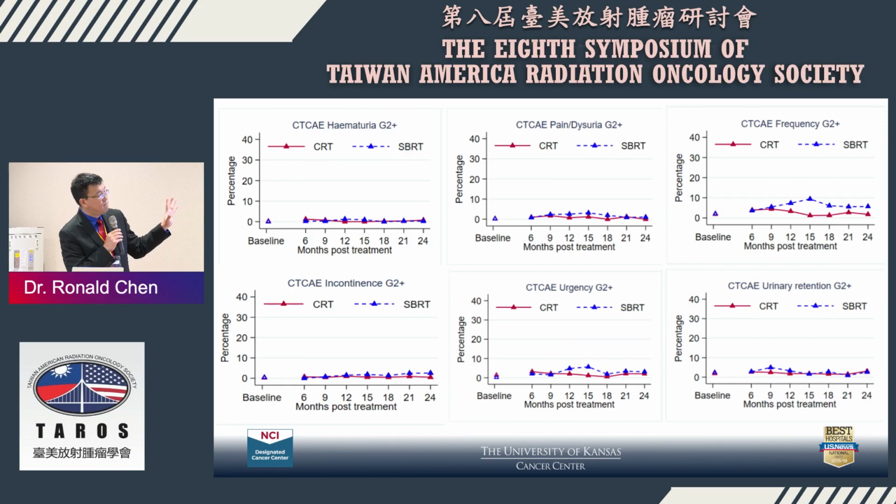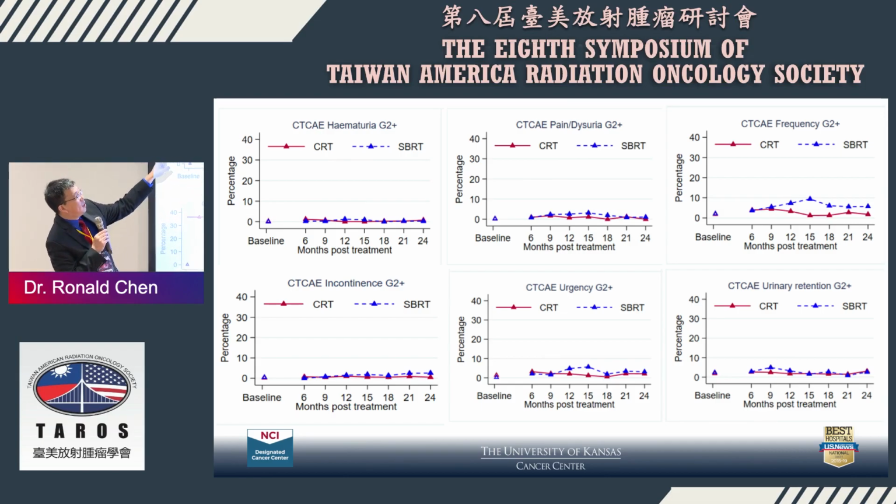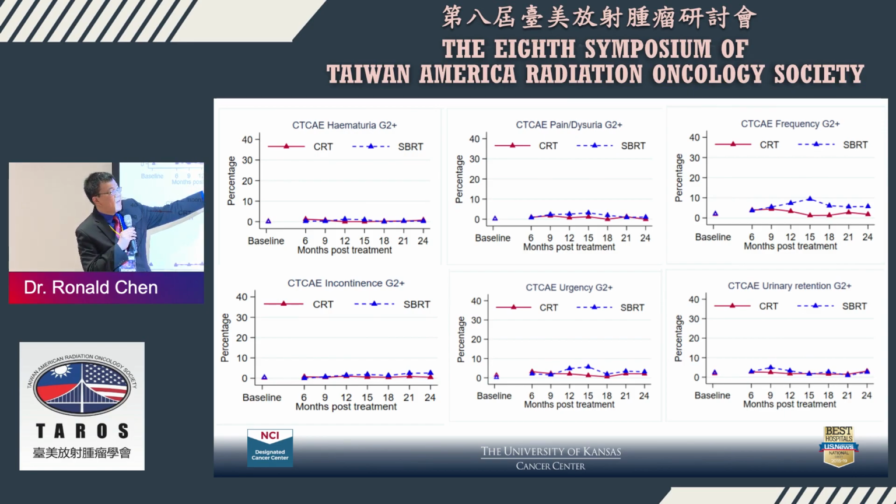These are all the urinary side effects they looked at. And what you could see, again, there's 2 arms that are here. So if we look at grade 2 hematuria, it's pretty much exactly the same in the 2 arms, and grade 2 hematuria is very low. If we look at grade 2 or higher dysuria, which is pain, also the same and low.